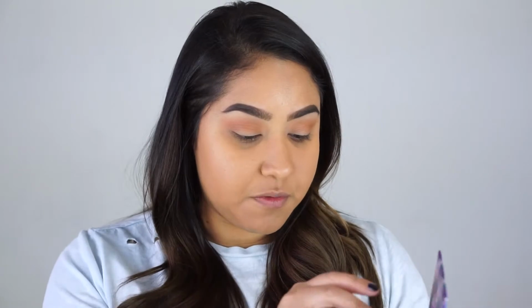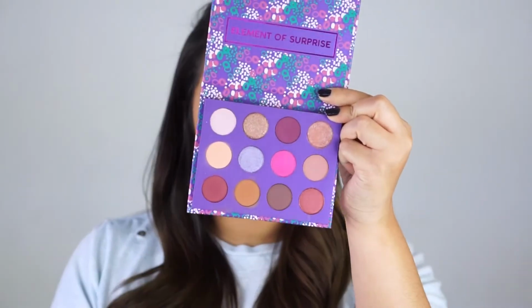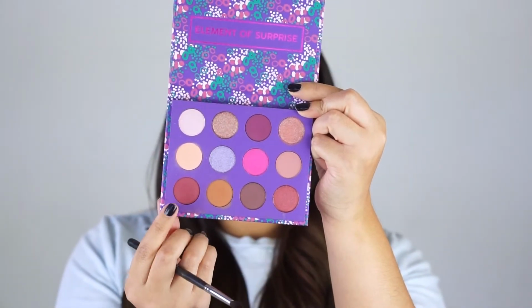I just think that these eyeshadows, the quality of them, or at least the quality of this one so far, is so good for only $14 to, I think it was between $14 and $16 that I paid for it. Next, I'm taking the shade Peace of Mind, and it's a really beautiful maroon shade. It's this one right over here. It's very, very pretty. So I'm gonna take that and put that in the outer V.